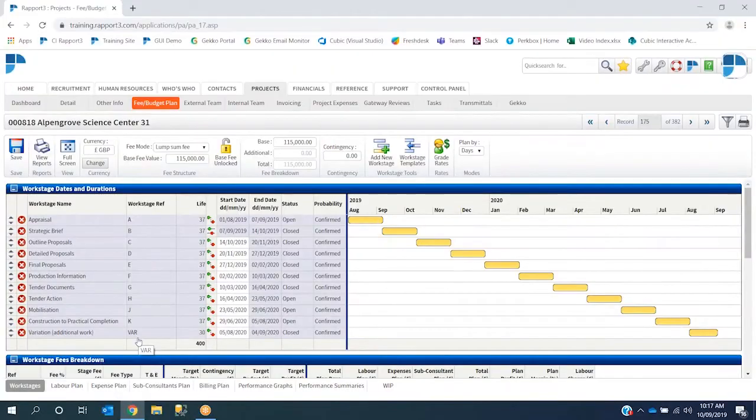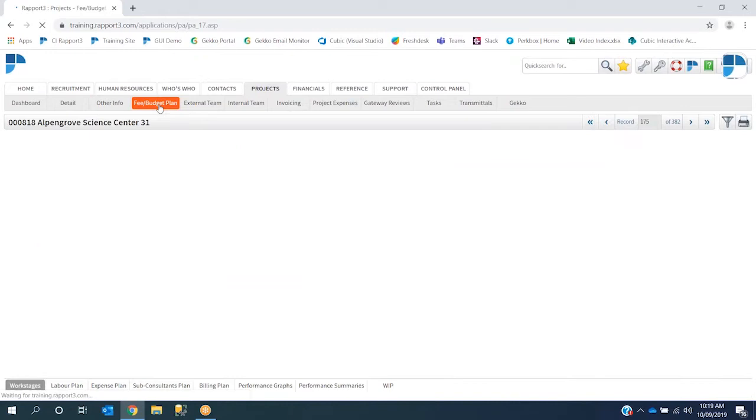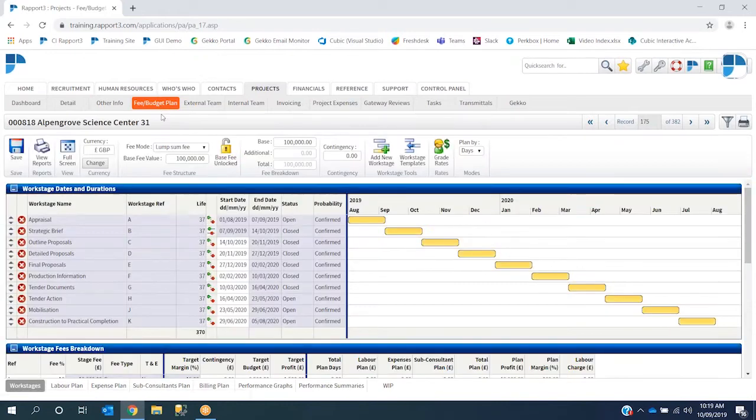So the next step is to create the fee schedule in Rapport 3. So I've gone back into Rapport and I'm still on our details tab, showing our basic information of the project. The next step is to go to the fee budget plan. So in the fee budget plan, I've got our basic dates and durations of the project, as well as a fees breakdown. So I'll just quickly talk over this screen.